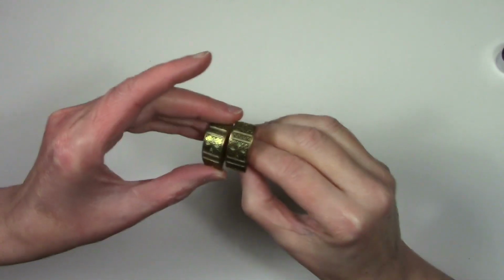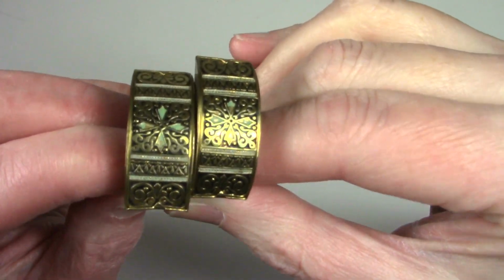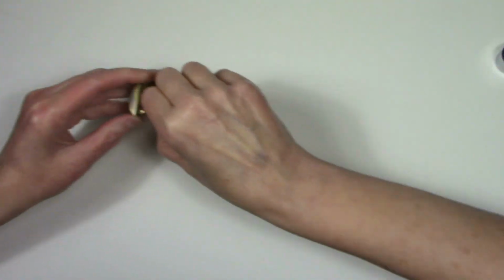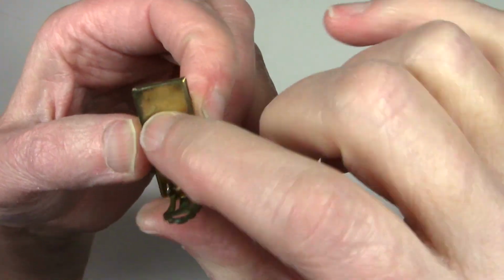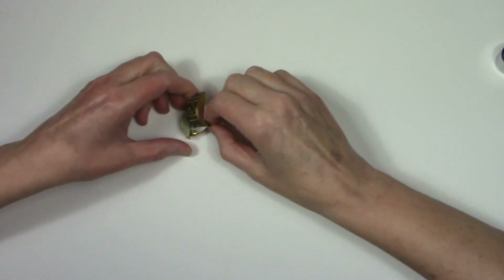It would have come from Spain because that's where the technique is from. Wow. And then this is the back of one. And it's hollow. All right, fabulous.